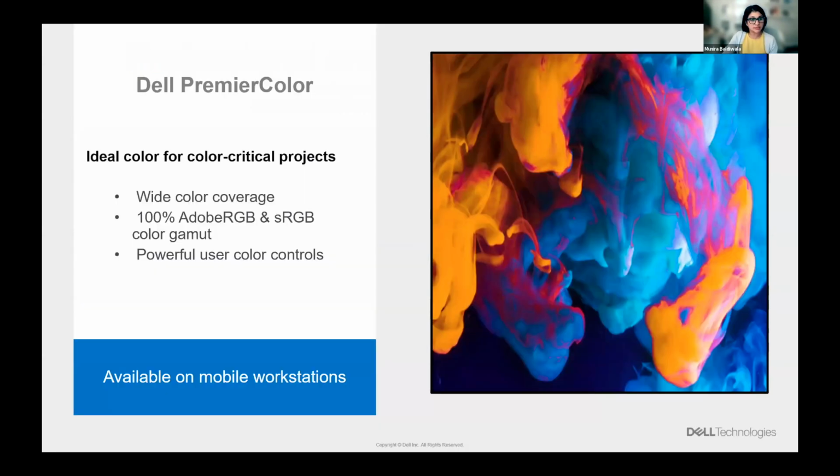Last but not the least, Dell Premier Color, right? That is one of the other pieces where precision workstations actually stand out. We offer Dell Premier Color on our mobile systems, starting with the 5000 series for customers that are dealing with extremely color critical work where you need the right quality, you need the right fidelity, and you need the fine level of detail in terms of that color and calibration. Dell Premier Color helps you out there, right? So it's got wide color coverage and 100% Adobe RGB, and it's got your customizable user controls as well, based on your needs.